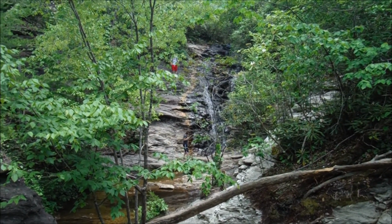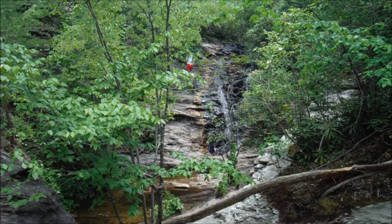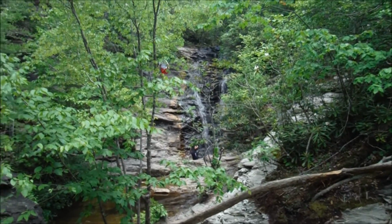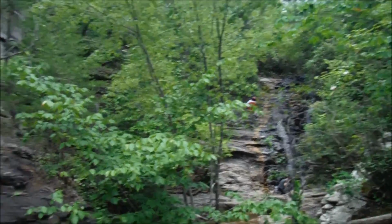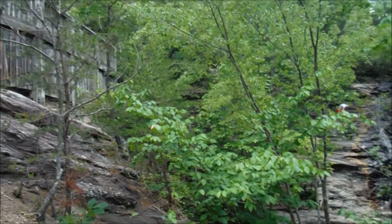This time of year, you will not get this place to yourself, maybe unless you come very early in the morning, but this is a popular spot here along the park. There is a trail that brings you straight to the upper falls. In fact, I'll show you guys. There's the observation deck just up there.